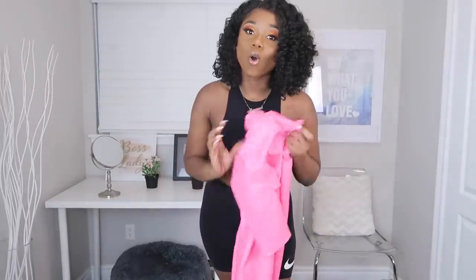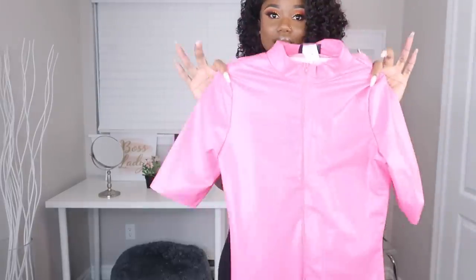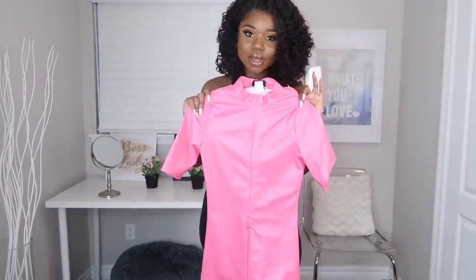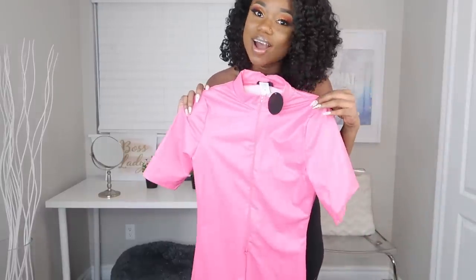Okay, so first up, remember when I told y'all there's going to be a whole lot of bright colors? So the first thing is this pink. Is this neon pink? I don't know if this is neon pink. It is just a super bright hot pink bodysuit. Now this is how this pink jumpsuit is looking. So of course, as you guys can see, the material is spandex.